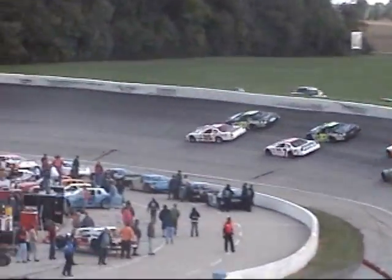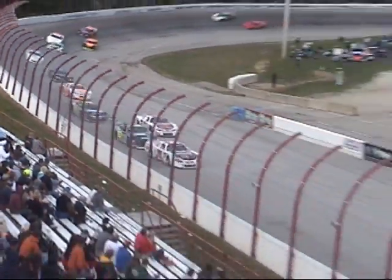And heading into the first corner, Spillers, a better restart this time. Might clear Van Meter on the back stretch. No, still has to give him some room heading into turn 3. Atkinson holding off Billy Van Meter going into the third turn. Oh, Spillers closes the door on Eddie Van Meter. Contact is made.